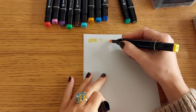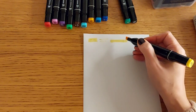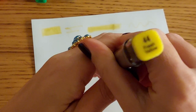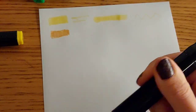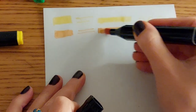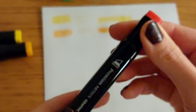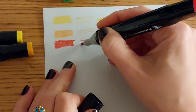So this is working very well. A fresh yellow. Then we have this orange. The lid is a little bit loose on this one. This carmine color, a bit scratchy to be honest.